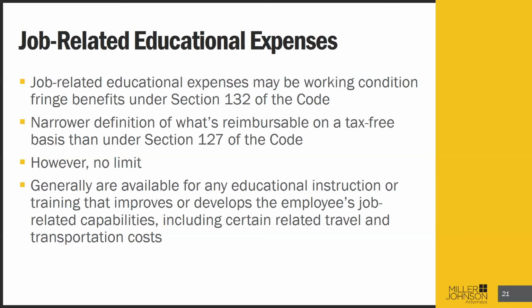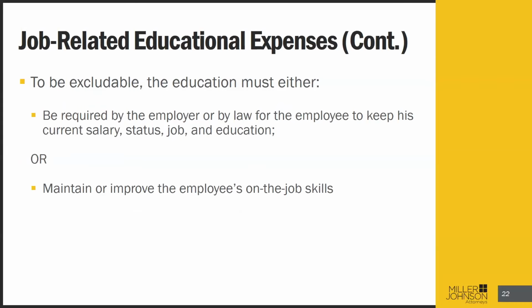In general, these need to be expenses incurred for educational instruction that improves the employee's job-related capabilities. And it does include certain related travel and transportation costs. And there's basically a two-step test here that I'll cover on this slide and the next slide. And the first step involves meeting one of these two requirements. So this first step has to be passed before you continue on to see if you satisfy the second test.